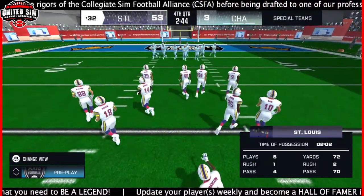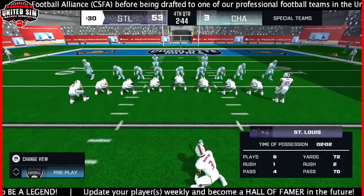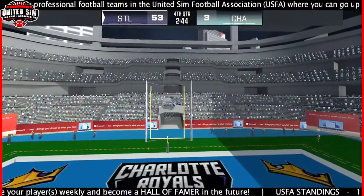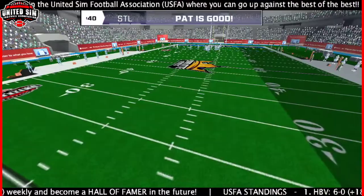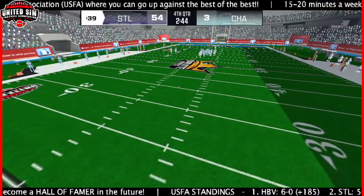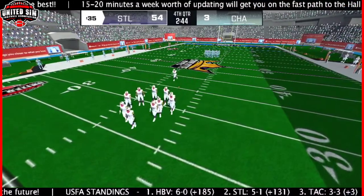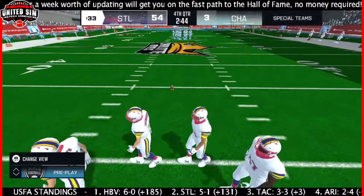Lining up for the extra point. Hike. The kicker on the kick. It's good. The away team adds to their score. 54-3. For a defense, this becomes personal now. They're starting to put points up at will.